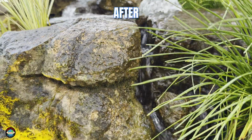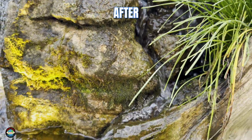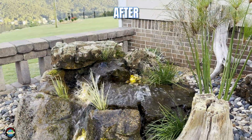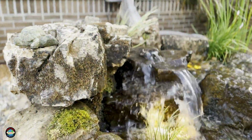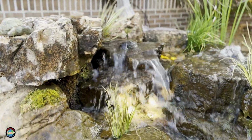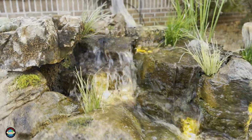The vision was simple, but bold. Create something natural, unique, and easy to care for. We brought in over 3 tons of limestone and puzzle-pieced it into a dramatic fountainscape.